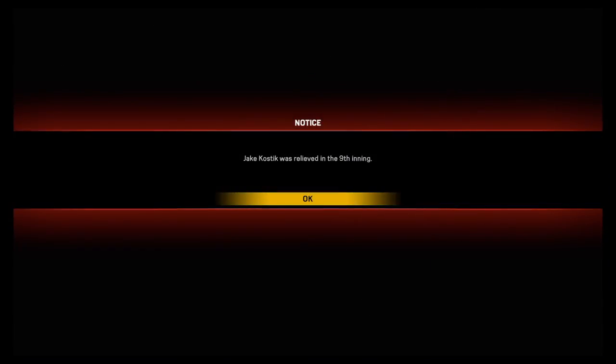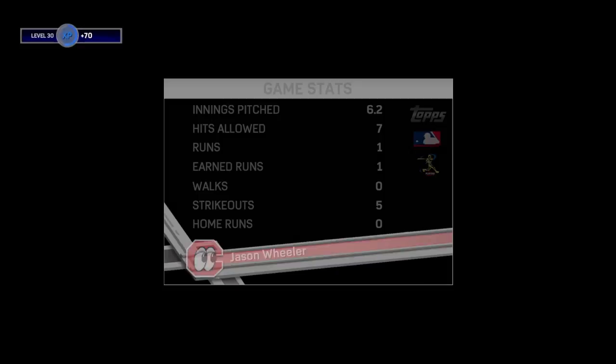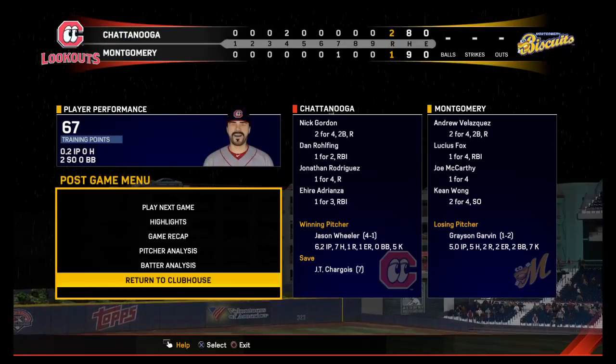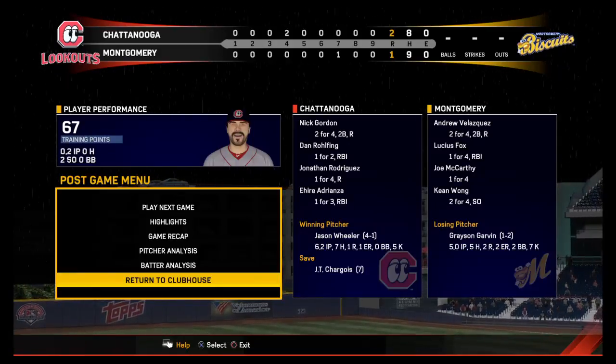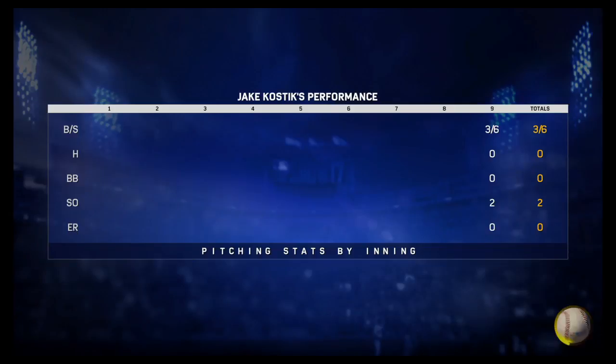JT Shagwa takes over on the mound now as he'll try to get the final out of the ball game here and pick up a save. Close one tonight, 2-1 the final score. Jason Wheeler with his 4th win this season. So that's a wrap here tonight. For my partners in the booth, Harold Reynolds and Dan Plesac.